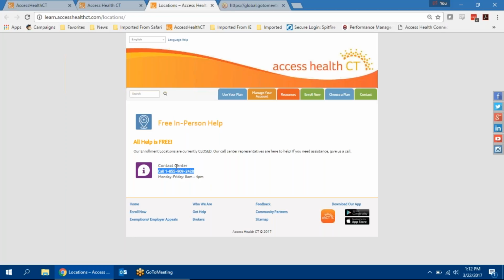This is a phone number that you can reach. And as a side note, you'll see different phone numbers here and there. It allows us to track where people saw the phone number. So you'll see 855-805-4325, but they all go to the same place, just as a side note.